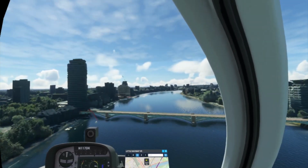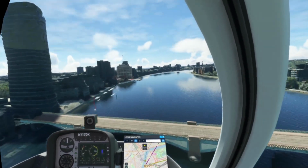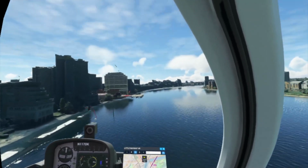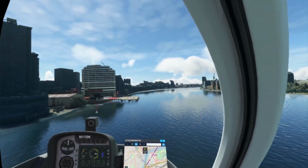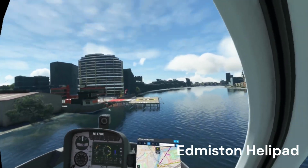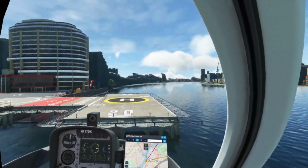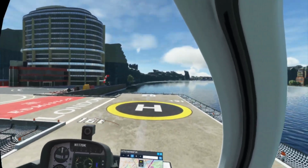There's not much left to see. We just passed Chelsea and Battersea Park, coming in for a landing at Edmiston. I believe this is the only helipad in London currently, and it is fun to land at. I kind of wish there was more than one, though.